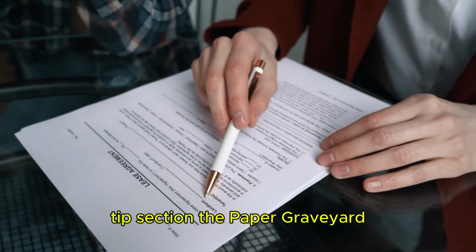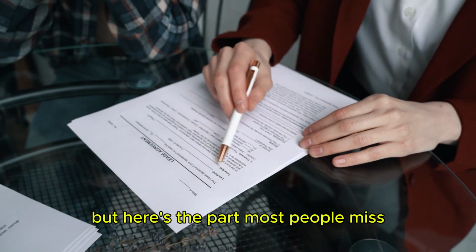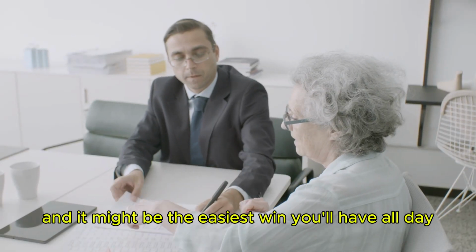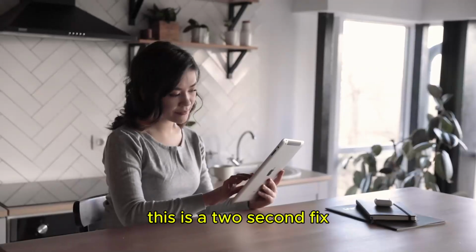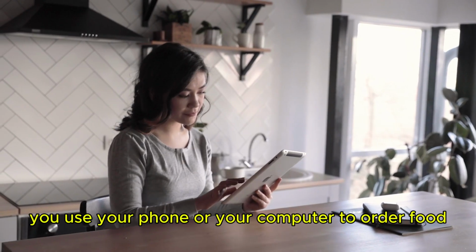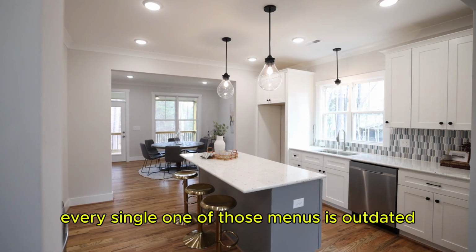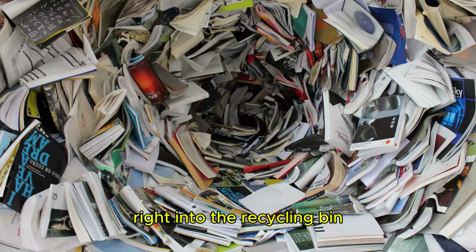Tip section, the paper graveyard. Okay, we've tackled some tough stuff, but here's the part most people miss, and it might be the easiest win you'll have all day. It's the paper graveyard. First, that drawer of paper takeout menus. This is a 2-second fix. You use your phone or your computer to order food. Every single one of those menus is outdated, probably sticky, and it's just junk. Right into the recycling bin. Go on, do it now.